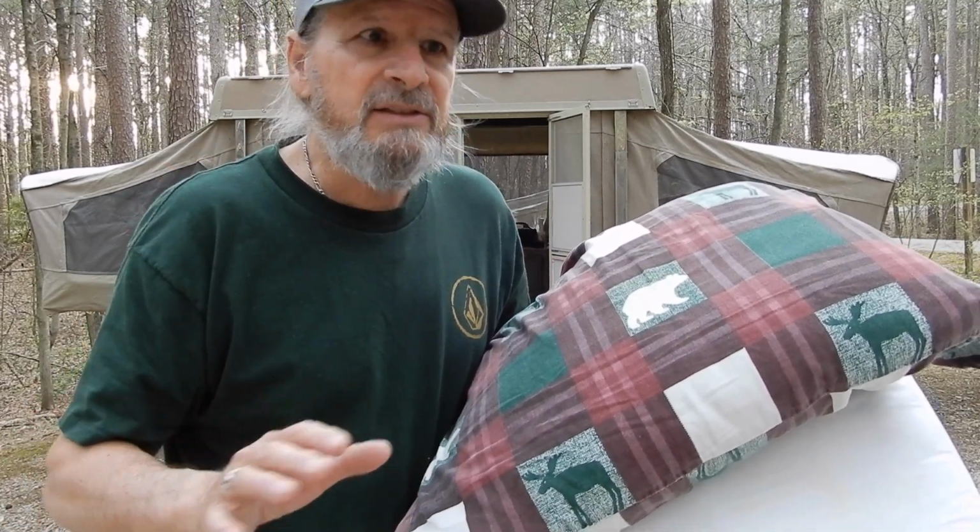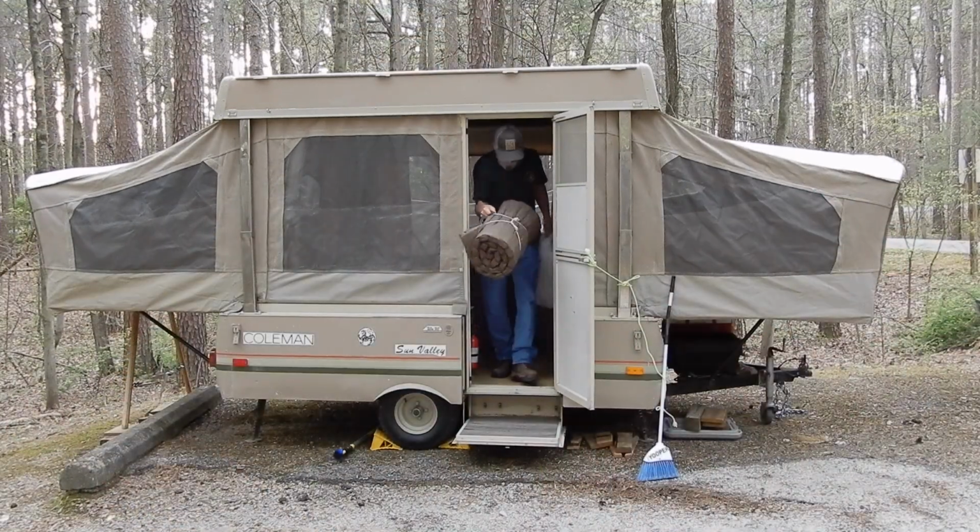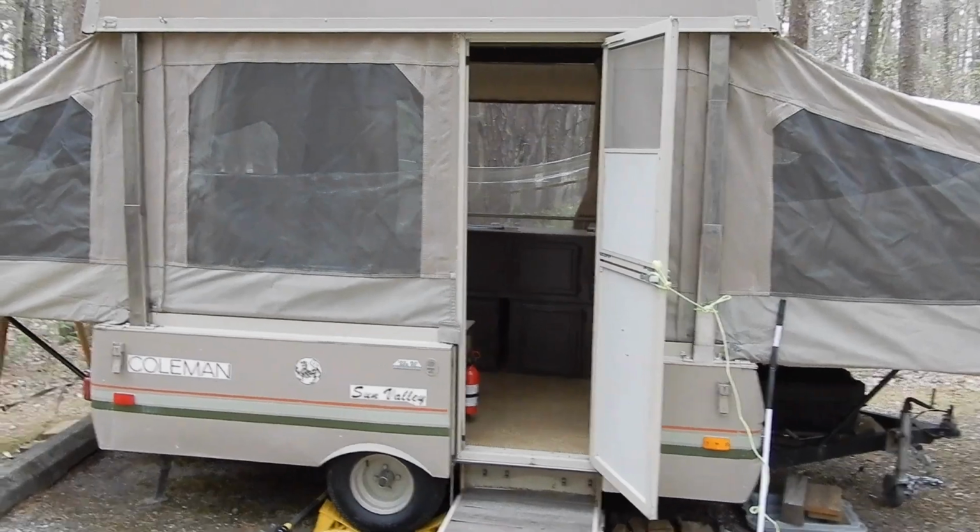The way I look at this, now I've looked over the Coleman Sun Valley. I know there's no mice damage. I know there's no bugs in it. I'll actually put a little bit of spray inside there before I shut everything up. So hey, put the extra effort in. It's well worth it. Okay, I almost forgot.